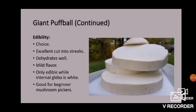Their edibility is, as I described it before, these are, as far as I'm concerned, choice because they are so mild. They can be flavored to taste like almost anything. So with a mushroom that big, what people often do is they cut them into steaks.